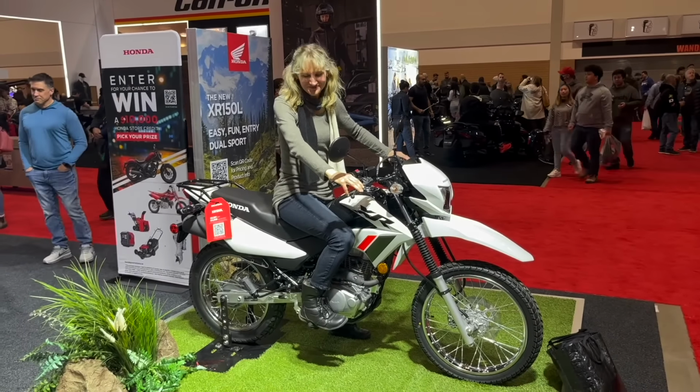So, what do you think of this very popular bike? Are you interested in buying one? If you're in the market, better order yours early.